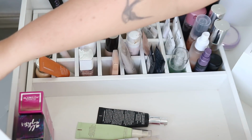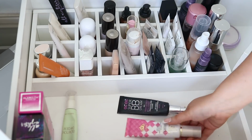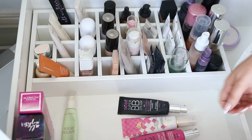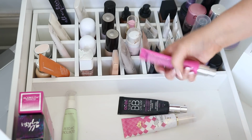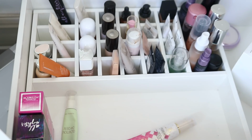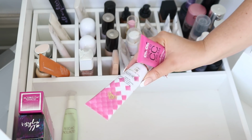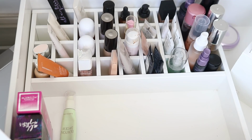This is a face mask as well, so we'll put that somewhere else. And then these are like BB creams and CC creams. So I think I will get rid of the BB cream because I've got the CC cream by Chi Chi, and then my Leo Ellie BB cream. Oh my god, this should have been in my oldest makeup video. I'm so dumb. But yeah, I might keep that too. I've just put them in my foundation drawer.